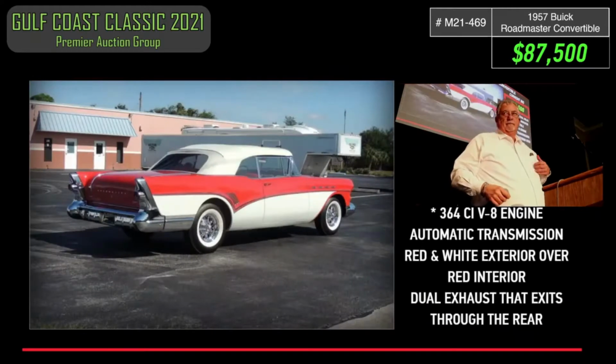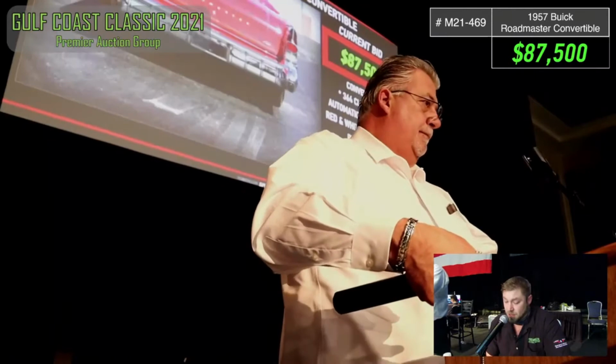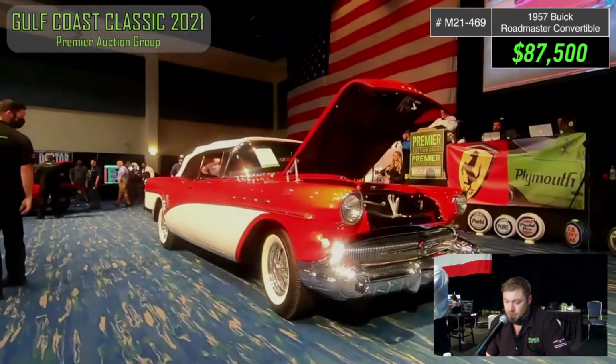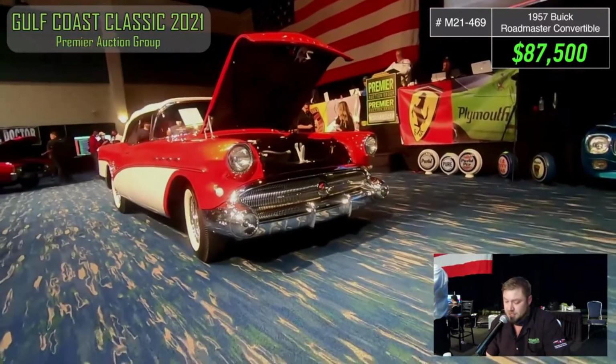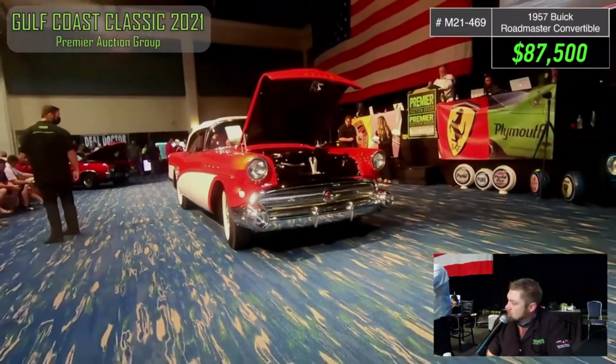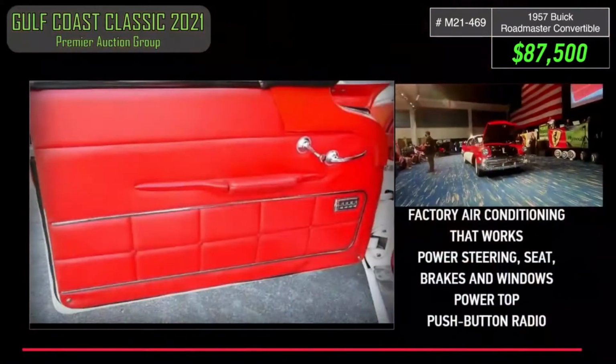Only 65,280 actual miles, states the owner. May be the only one with air. Push button radio, e-brake warning, chrome wire wheels with the spinner caps, frame off restoration. The underside is just as nice as the top. You're at 90,000 under here and 87.5, and a bit 90.